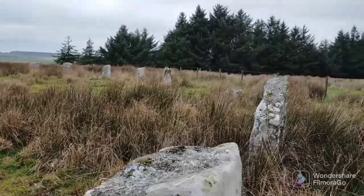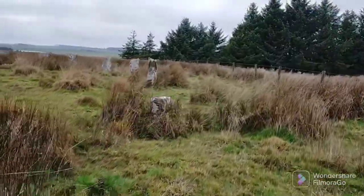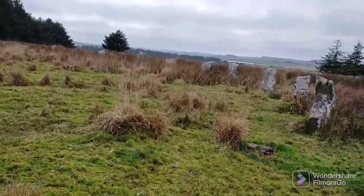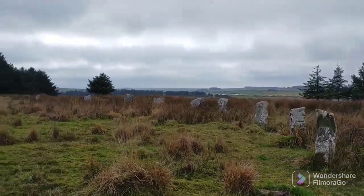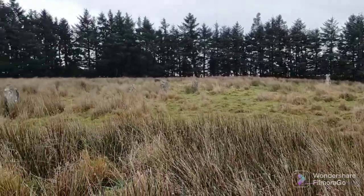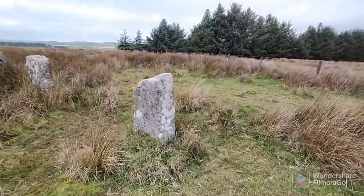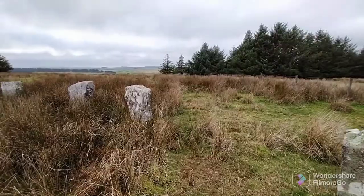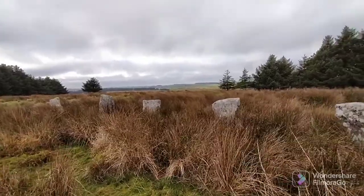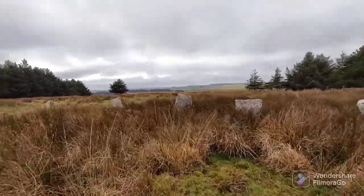Here we are. I'll just go around the outside of the circle, get to this particular stone here, I think. You can see them all the way around there. Bringing you around to this one here. To think these have been here and placed here by the hand of man back in the Neolithic, possibly early Bronze Age, it actually blows your mind.